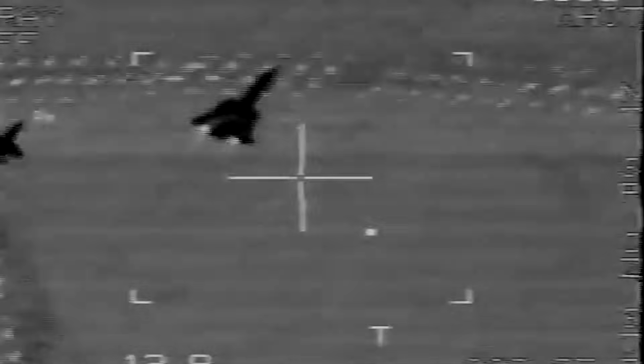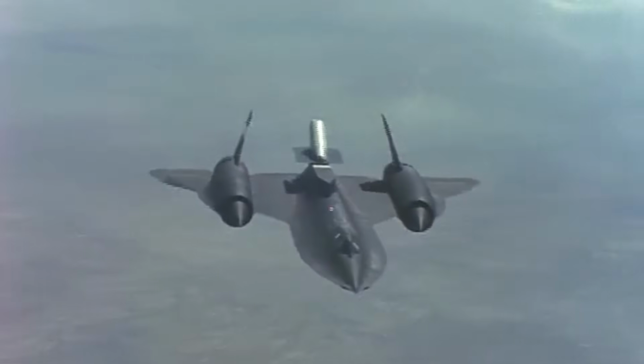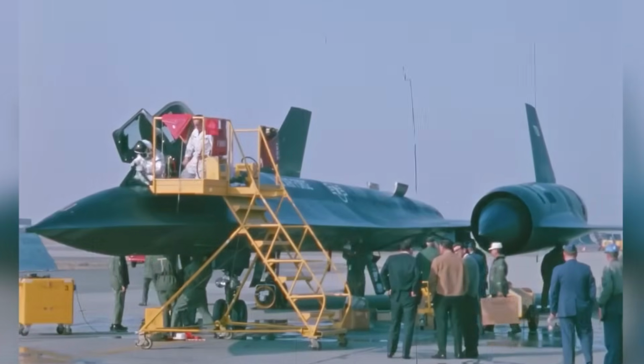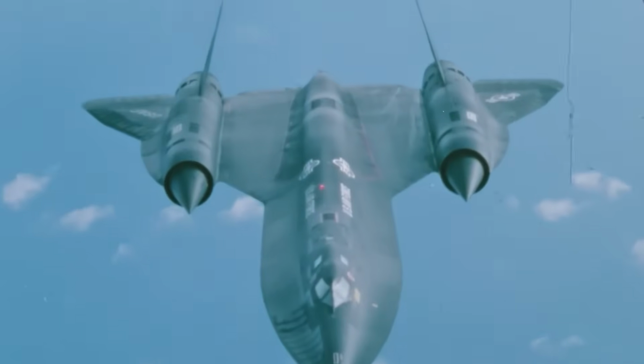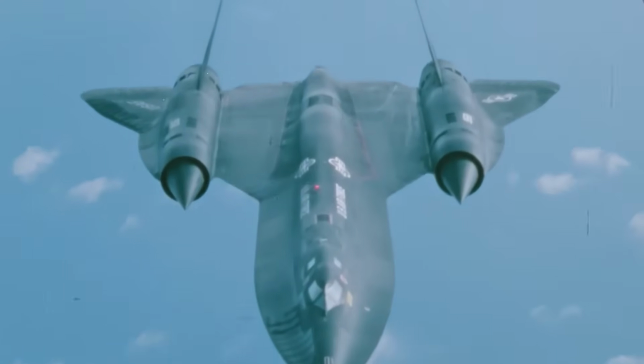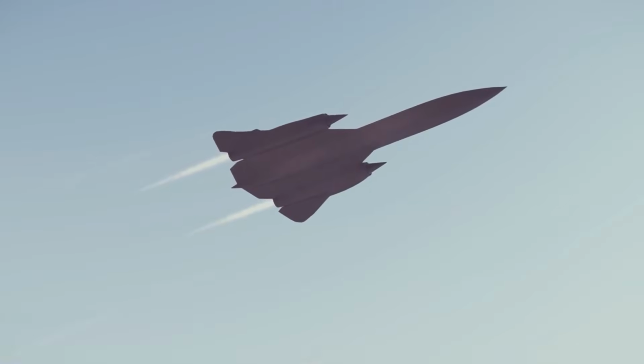The SR-71 could not be caught. This was not an aspiration. It was a documented operational reality. Every missile engagement attempted against the SR-71 during its operational career failed. The aircraft's combination of speed and altitude put it outside the effective engagement envelope of every surface-to-air missile system it encountered.